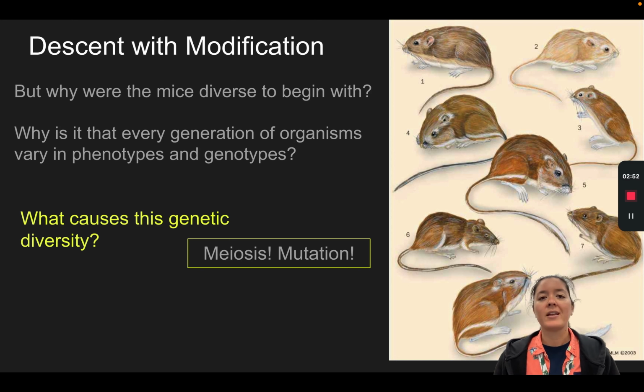Also, mutations, they happen. Random things pop up in a genetic code that may alter the color of something, the size of something, whatever. So perhaps way back when, all of those mice were light sand colored, and a mutation popped up where we had a dark color and it was advantageous, so it continued to pass down that dark color gene.